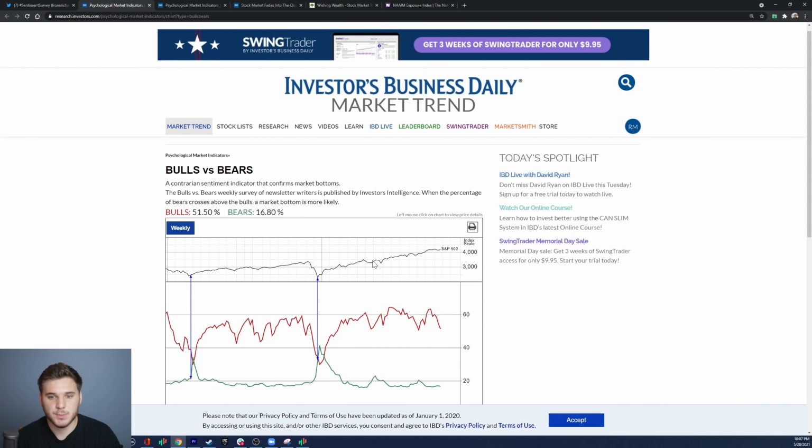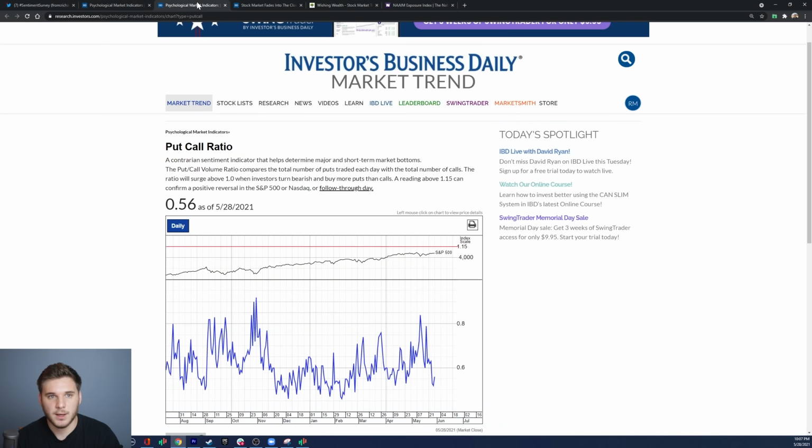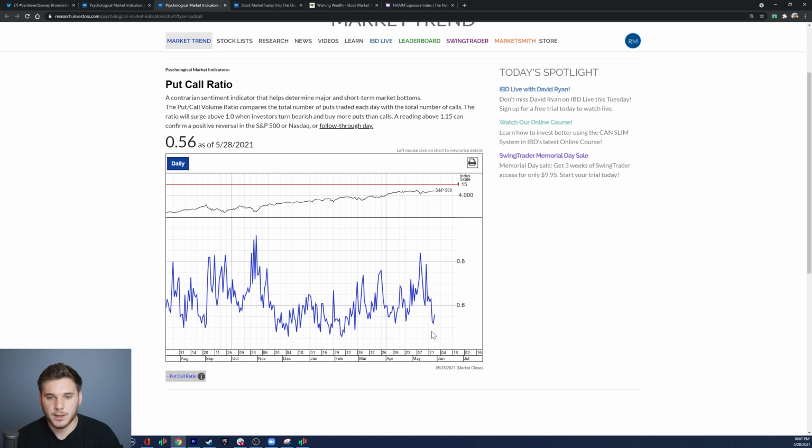Looking at the bulls versus bears poll, we're still actually decreasing on this metric, so that's a very good sign. Looking at the put call ratio, we're increasing a little bit, but did get very low. But as I said last week, we did see a reading intraday of over 1. So this isn't too bad. And basically this entire year, the past 6 months or so, this reading has been very, very low.